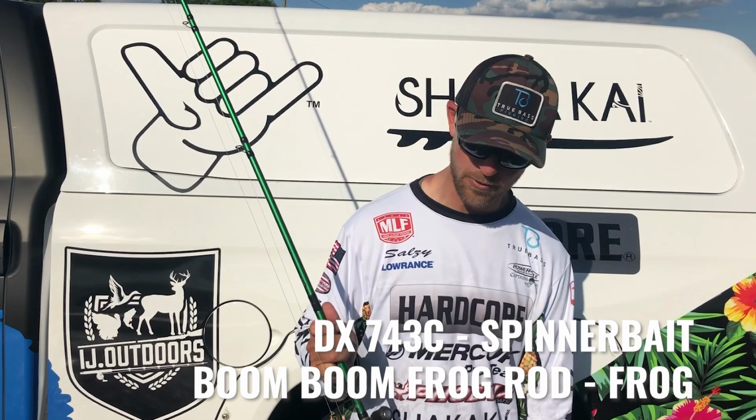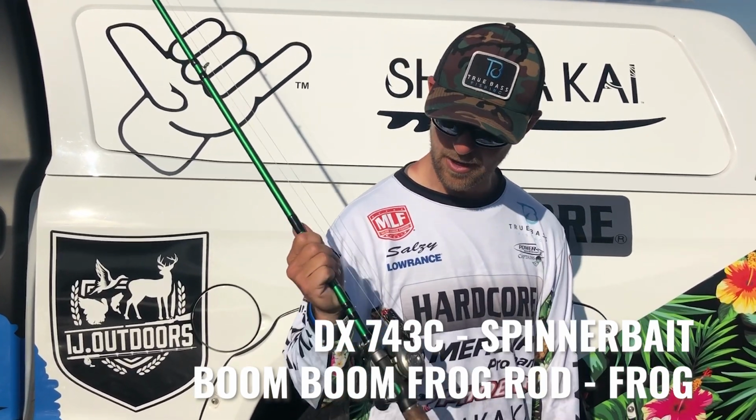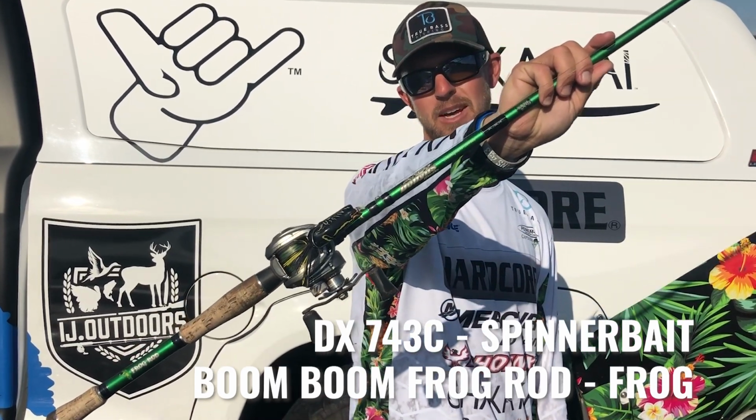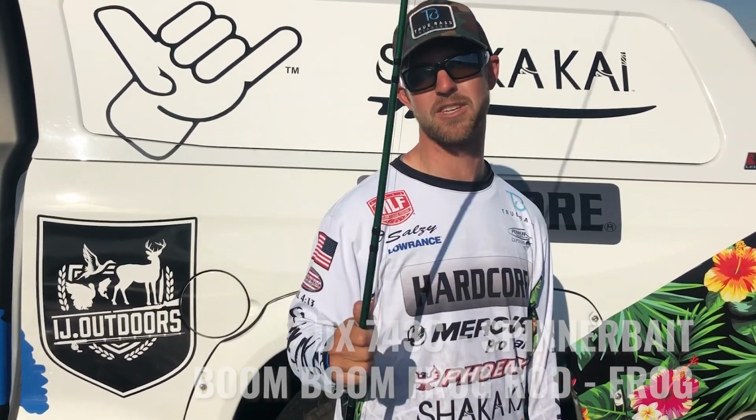And then also caught a lot of frog fish this week, caught a couple key fish, including a 4-pounder today on this rod. This is the Boom Boom Dobyns Champion Series, and it's a custom line of rods from Fred Rumbanis. Definitely give it a look. I use this for mat fishing and skipping trees.